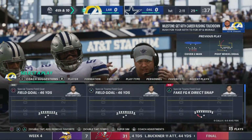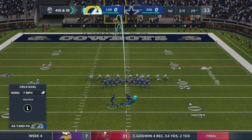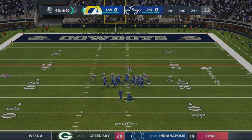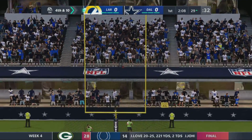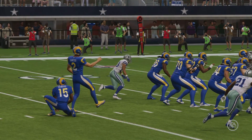Brandon, we saw these defenders flying to the football in their win last week, and nothing has changed. They're still moving around quickly and forcing incompletions. And this one looks good. It is good. Right down the pipe. And the Rams have the first points here. It's 3-0.